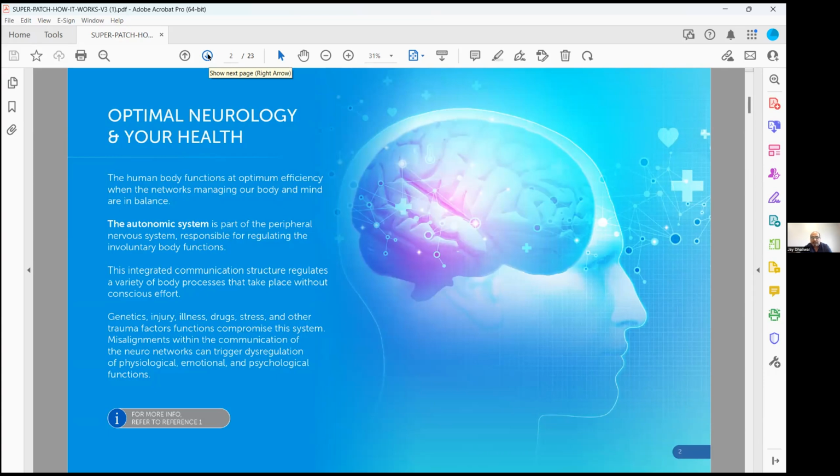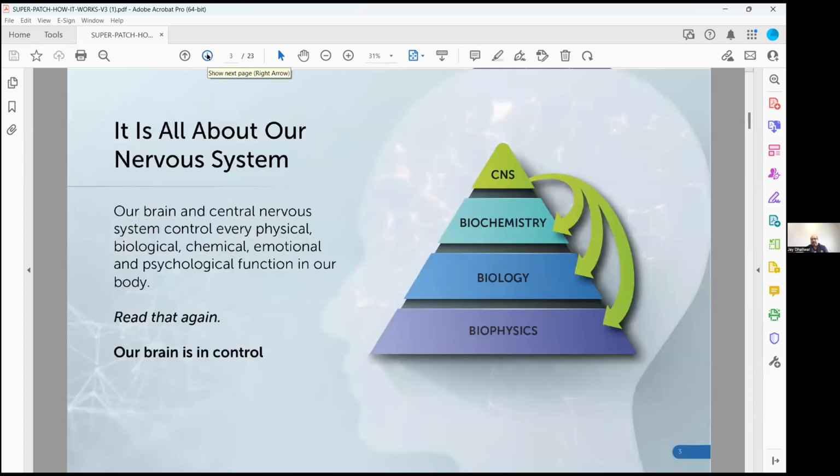Unfortunately, genetics, injury, illness, drugs, stress, and other trauma factors compromise this system, and misalignment within the communication of the neural networks can trigger dysregulation of physiological, emotional, and psychological function. So what does this mean? In the big scheme of things, our neurology controls everything, right? Every physical, biological, chemical, emotional, psychological function in our body has a neurological regulation to it. There's a neurological control, call it a program, that regulates all those different things in our physiology.